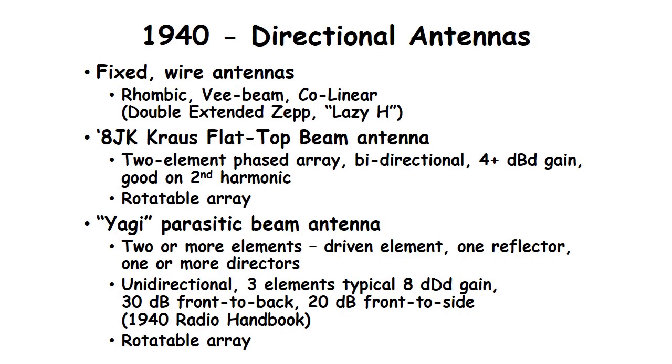By 1940, directional antennas were very popular. A lot of people were using fixed wire beams like rhombics and V's. The 8JK was a 2-element close-spaced phased array antenna, which gave you 4 dBd, dBs above a dipole gain, and was bidirectional. And the 8JK is an interesting antenna because it can be loaded up not only on its fundamental, but on all frequencies between its fundamental and the second harmonic.